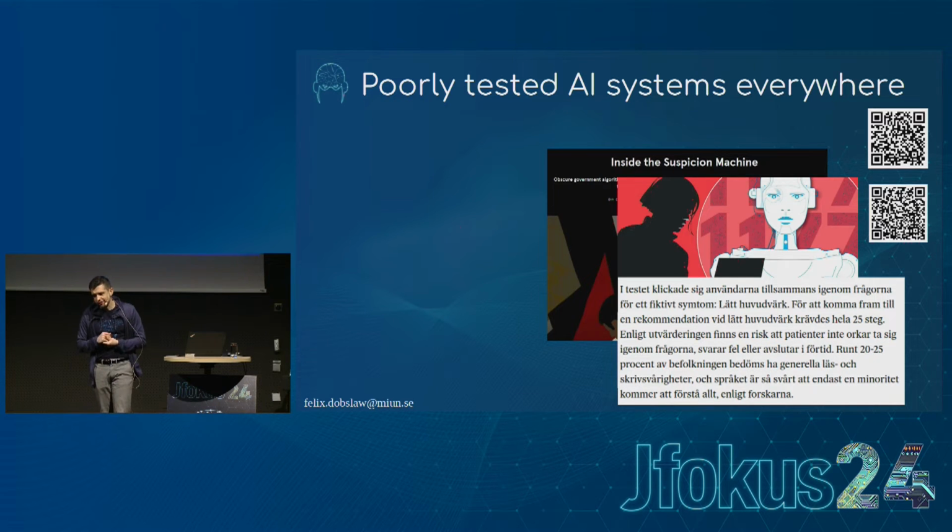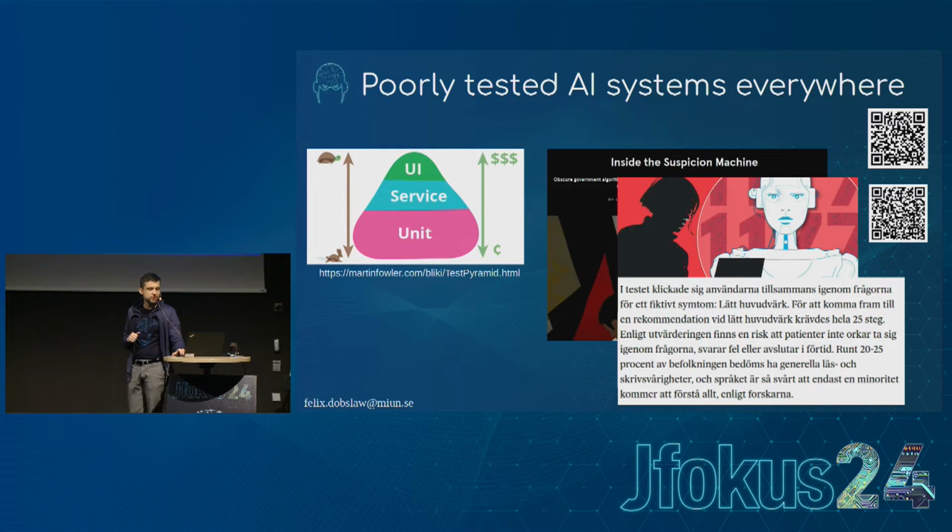And for instance, if you have a light headache and you wanted to get a diagnosis for a light headache, it would take you about 25 steps in their system to get to a diagnosis. And I think everyone here can acknowledge that if you have a light headache and you have to take 25 steps to get somewhere, then you get a really intense headache after that, right? So it's not really good. So whenever we're moving to including traditional software and then machine learning and AI in general, things become messy. And we have to make sure that the quality is good.